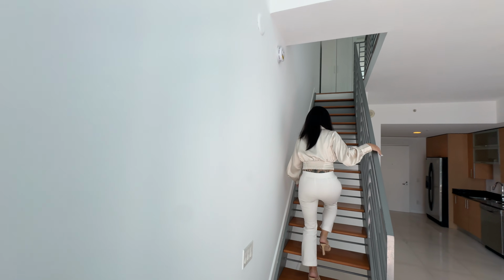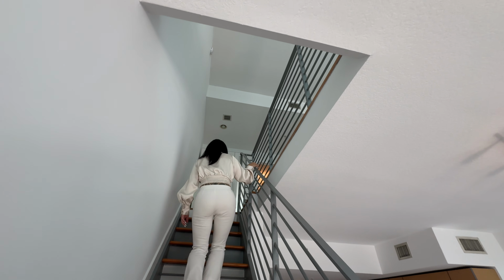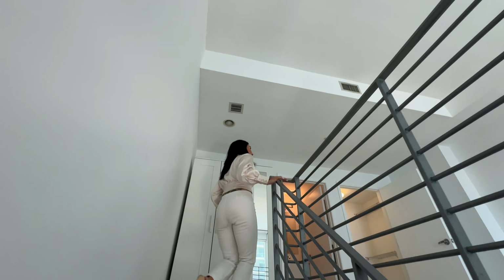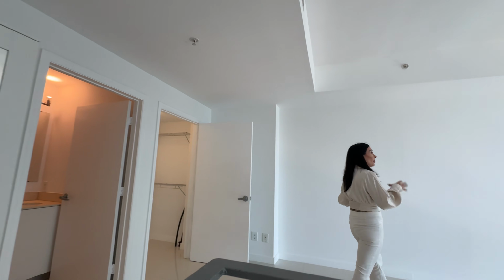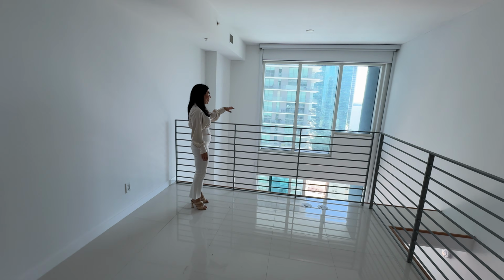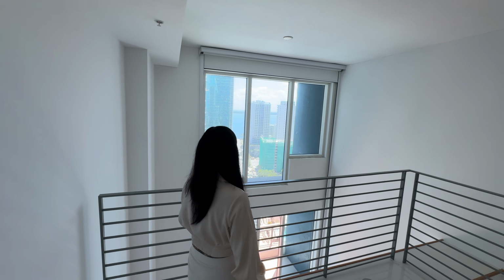So of course, being a loft, we have 2 levels. And this is almost 800 square feet, so it's a really good size for a 1-bedroom. And from the top, you actually see the water view even more so. And even with all the construction going on, you are still going to get some water from this particular unit.